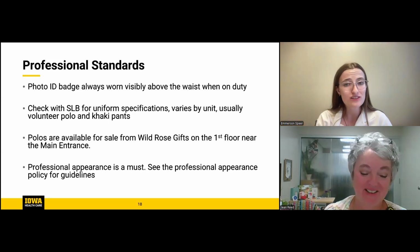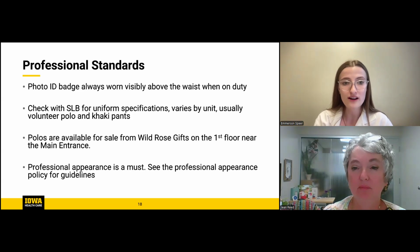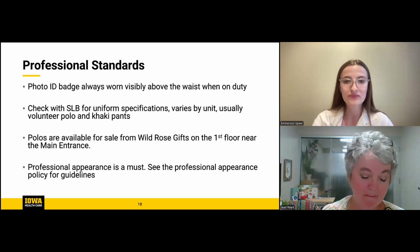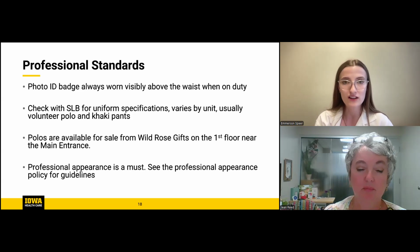Furthermore, please, no denim or fleece of any color is permitted to be worn by staff or volunteers. However, you are welcome to wear long sleeves underneath your polo or a cardigan as long as the logo is visible. Polos are for sale during regular business hours in the Wild Rose gift shop. Before you purchase, however, check with your SLB to see what is required in your unit. The hospital is utilizing color-coded scrubs to help patients identify members of their healthcare team, and volunteer polos serve the same purpose.